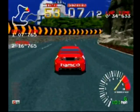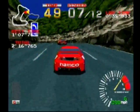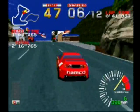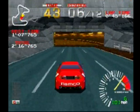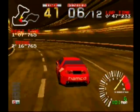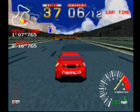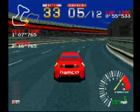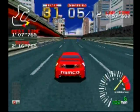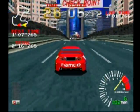When you engage into a drift, your vertical position on the track stays the same, if you will, but you have to pretty much just recenter your vehicle so that it's parallel with the track. That way you can get out of the drift. I don't know. It's a weird system, but it does just somehow work. And it never really deviates from that formula. God, this music is so good.